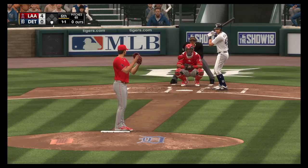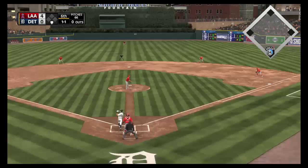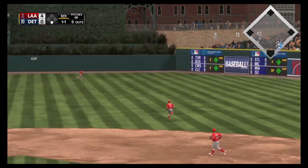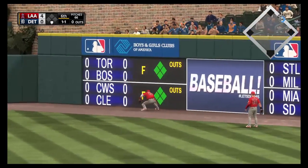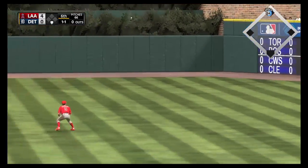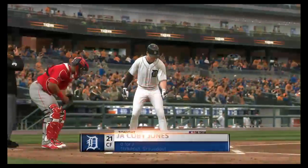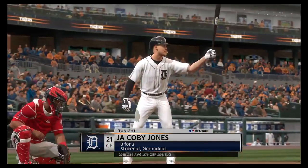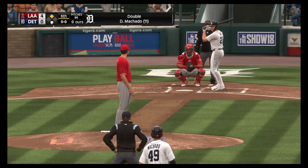The downward action of that nasty split finger, add in the velocity in the high 80s, you ain't doing much with that. Well hit the other way, and it's into the gap. He's around first, heading for 2. And he will pull into second with a leadoff double. Jacoby Jones the next to hit. Center fielder, Jacoby Jones.